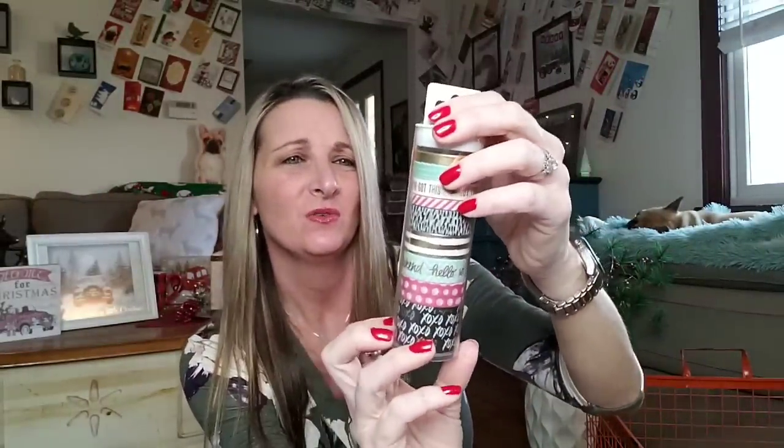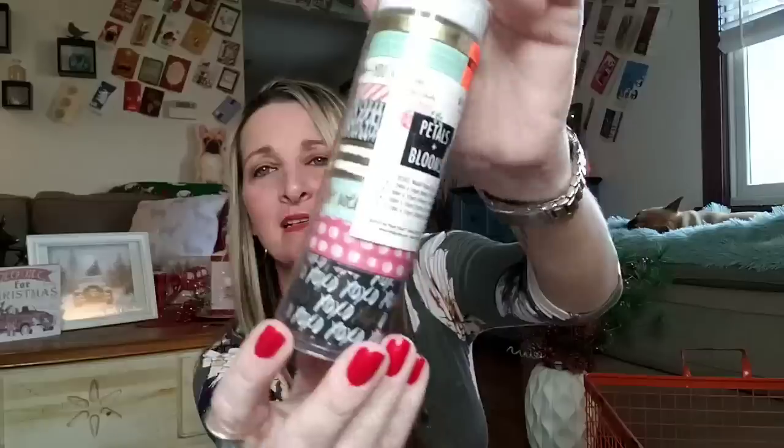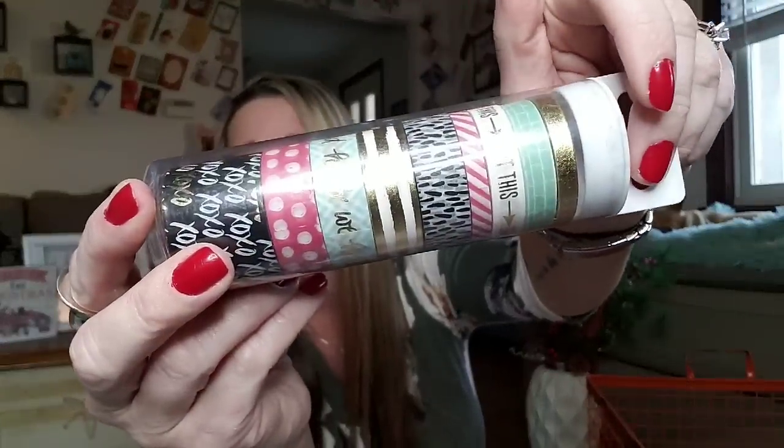Here's some washi tape that I got for $1.49. How many do you get in here? I don't know. I guess I can count them, right? 1, 2, 3, 4, 5, 6, 7, 8, 9. You get 9. So look at that, 9 of them for $1.50.